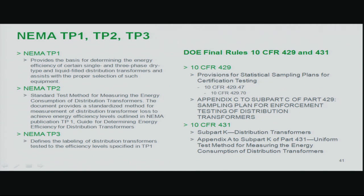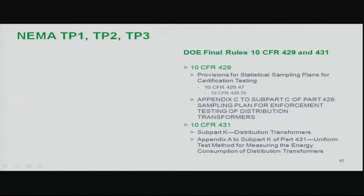It's a readily available document in the marketplace, so you can obtain from each manufacturer which products are in compliance with the law and how they actually chose to register them. If they chose to use a basic model, a KVA family, or an alternate method. So we do recommend if you're using any of the TP1, TP2, and TP3 in your specifications, you change that to 10 CFR 429 and 431 because that is how we manufacturers are building the product.